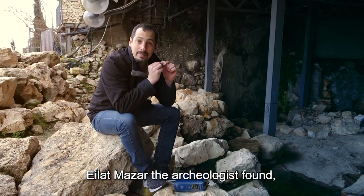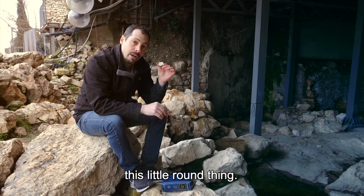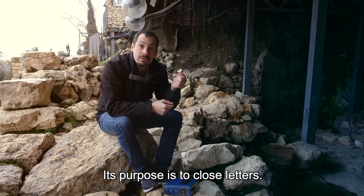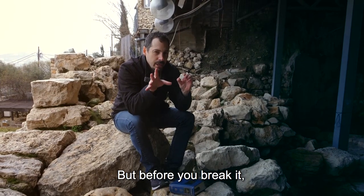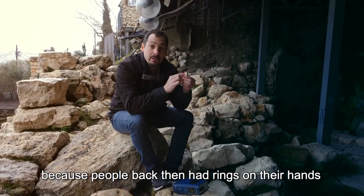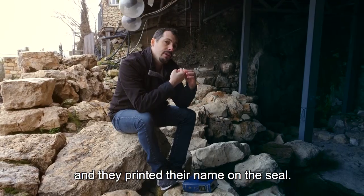Because Eilat Mazar, the archaeologist, found where we're sitting this little round thing. This little round thing is called a seal. Its purpose is to close letters. Yes, if you receive letters in ancient time, in order to open it, you have to break the seal. But before you break it, you're probably going to look real close to see who sent the letter, because people back then had rings on their hands and they printed their name on the seal.